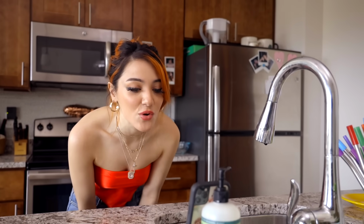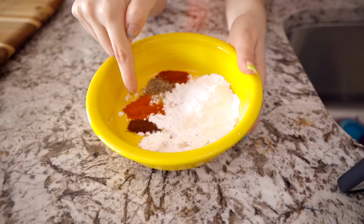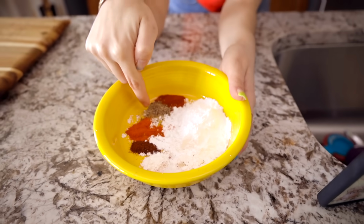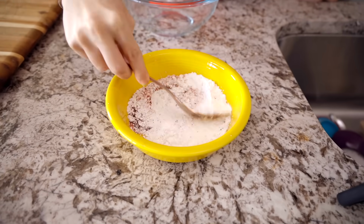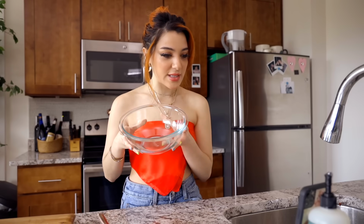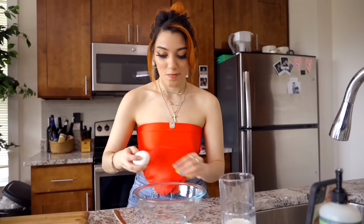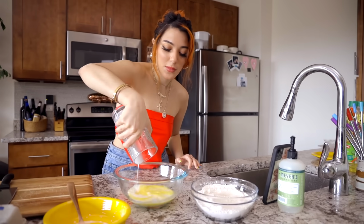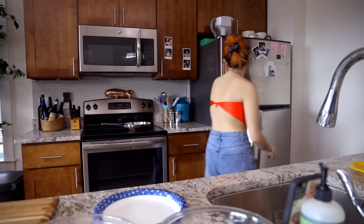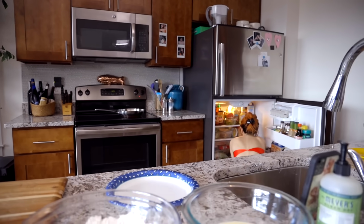Okay, I'm going to move on to step 2, combine dry ingredients, which I did ahead of time. I have powdered sugar, paprika, black pepper, chili powder, salt, baking powder. Smells so good. It smells like Chick-fil-A. Mix the milk and egg. It's time to check on our chicken.